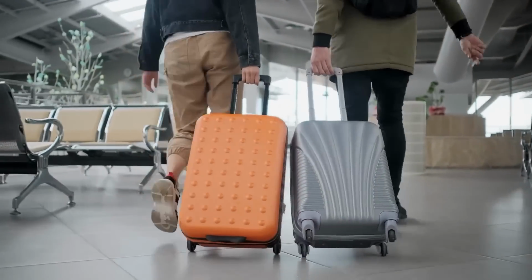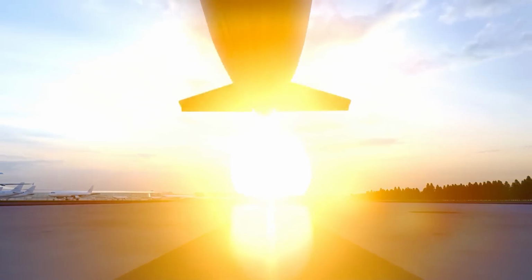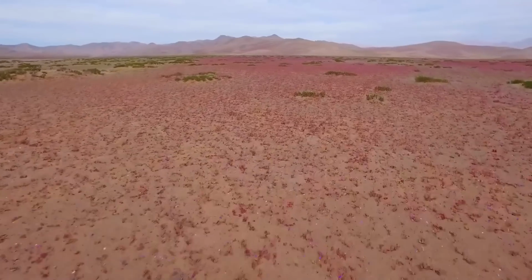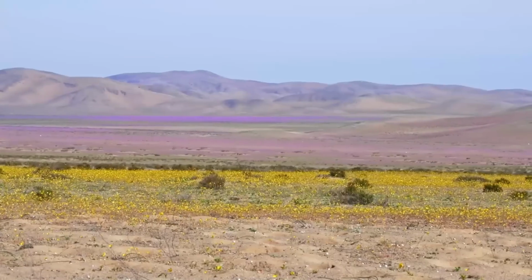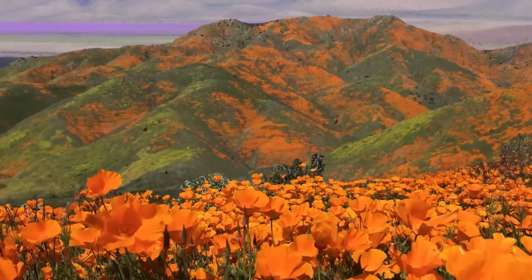However, if the carvings aren't enough for you and you feel like visiting an actual green desert, all you have to do is book a flight to California. One of the most beautiful phenomenon in the world, the super bloom, takes place here. Look at all these colors – orange, green, pink. It's a miracle.